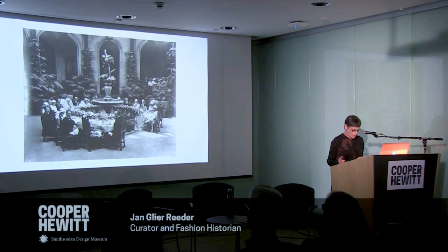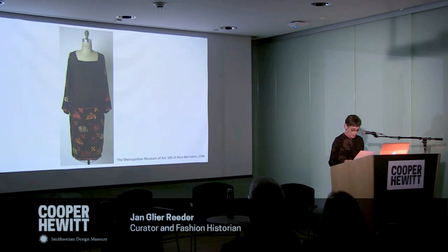Turner also dressed some of the most well-heeled artistic crowd. The set and costume designer, Eileen Bernstein, the first woman to be accepted into the United Scenic Artists Union in 1926, and later a founder of the Museum of Costume, which became the Costume Institute at the Met, was a friend and client. Here is one of her dresses that is in the Costume Institute, and you'll note that the embroidered textile on the dress is, I believe, an authentic ethnographic piece.